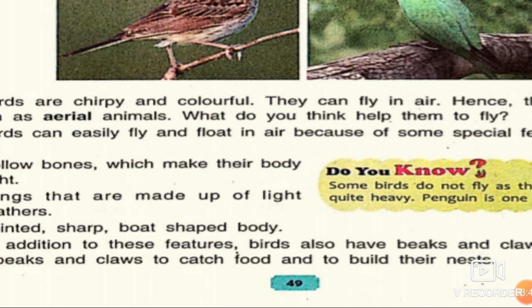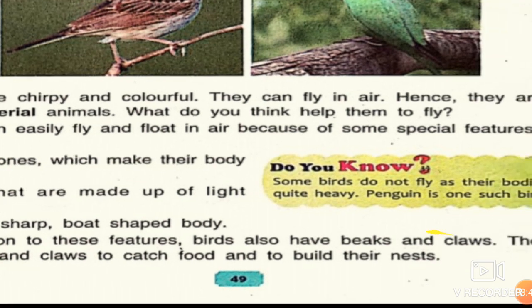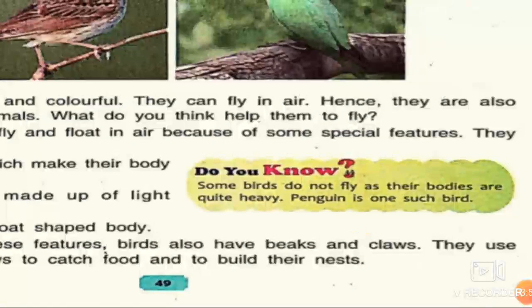Do you know? Some birds do not fly as their bodies are quite heavy. Penguin is one such bird. Children, all birds cannot fly. Some birds do not fly as their bodies are quite heavy. Penguin, emu, ostrich, cassowary. These are birds that do not fly because their body is heavy.